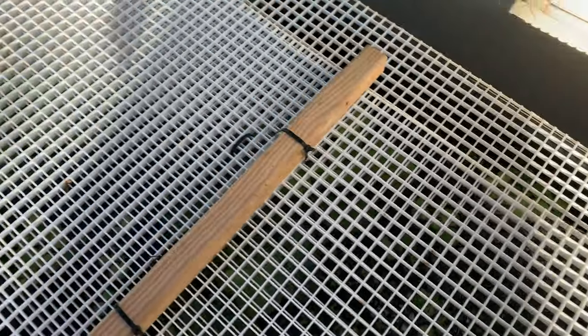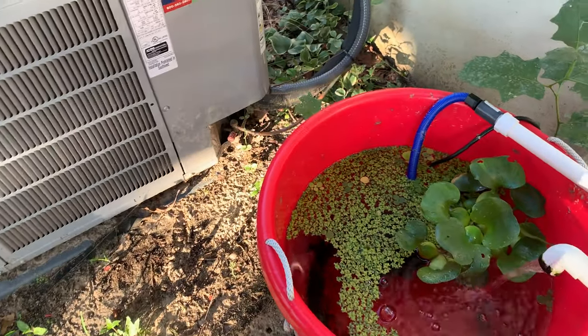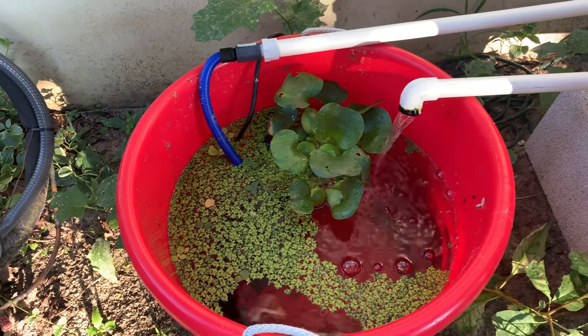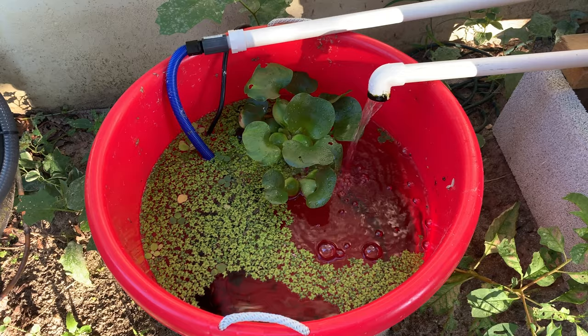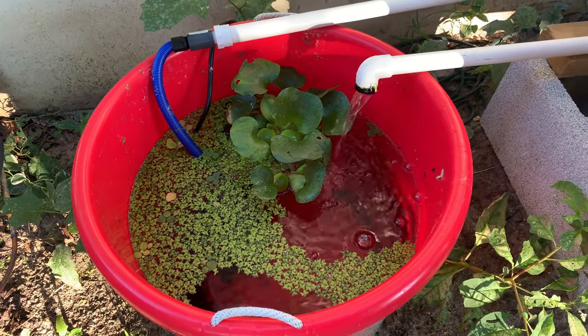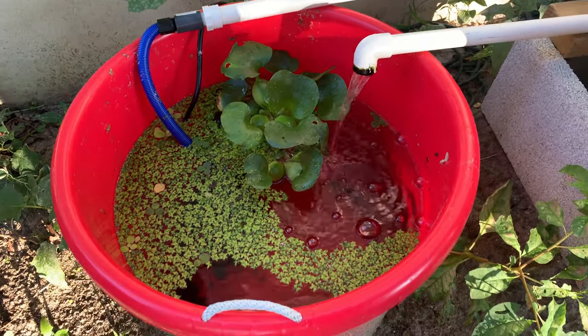But the crushed coral is, obviously, if you don't know, crushed coral will help maintain and raise hardness of water. And because when it rains, rainwater is soft, I want the water to be on the hard side so that the guppies like it, because guppies like the hard water. So this is my sump, and it has some duckweed in it, and it has a hyacinth in it, a real nice big one. And there's fry in there.